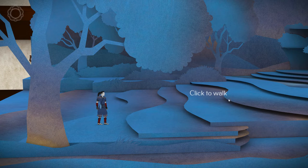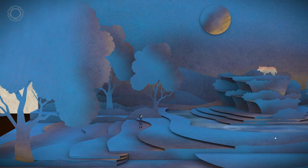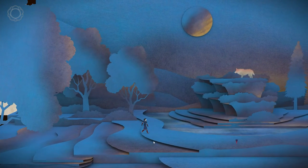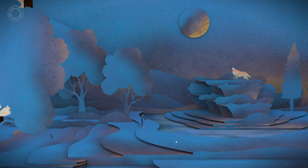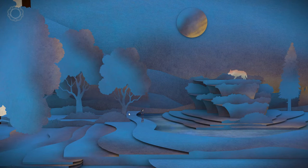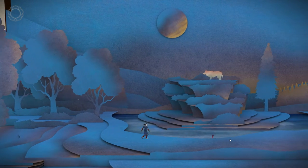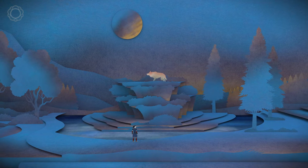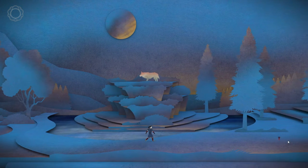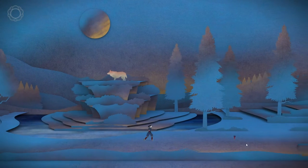Alright, here we are. Click to walk. Alright, so I can walk. This is not like a 2D type thing where you can just walk back and forth. There is a little bit of depth in here. Isn't that gorgeous? I love this style. So clever. What do we got up here anyways? Oh. I don't want to do that.